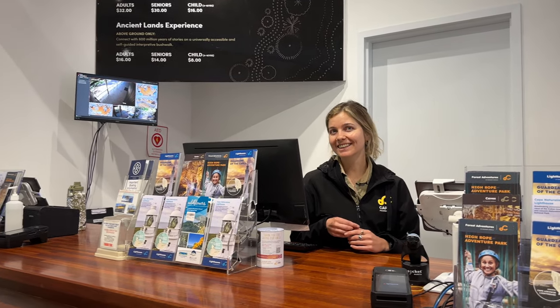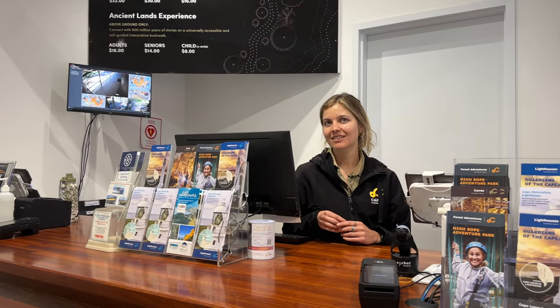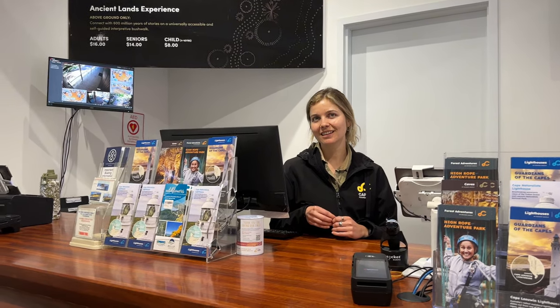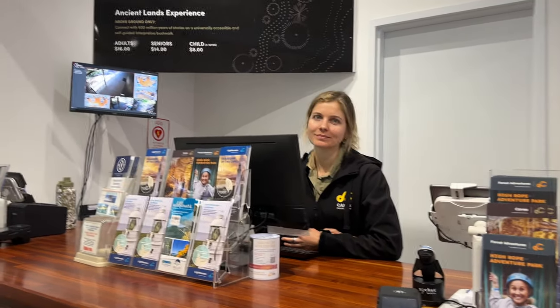I hope they like it. We loved it the last time we were here, so we're hoping they'll like it. It will be worth the drive. From Perth? Yeah, from Perth. And we're headed back, so we'll see how we go.